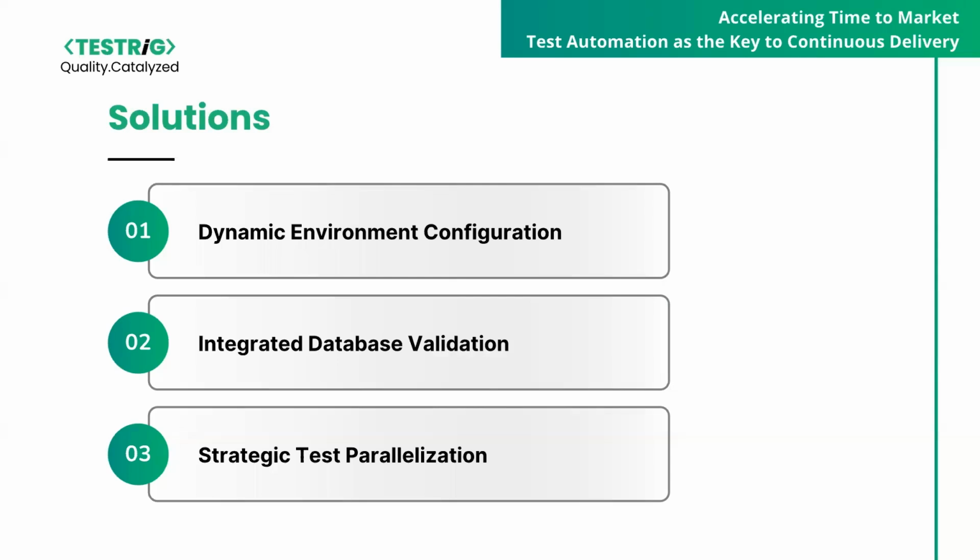So these are the three challenges that we've seen with some of our customers, and then we came up with a solution around it. Now we are going to talk about solutions, and we'll talk about the demo also, how we've solved this problem with one of the automation frameworks.